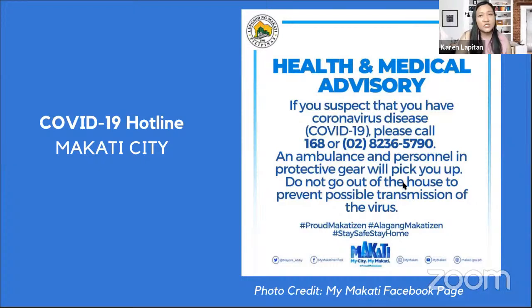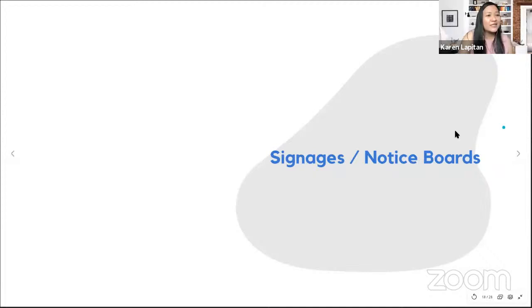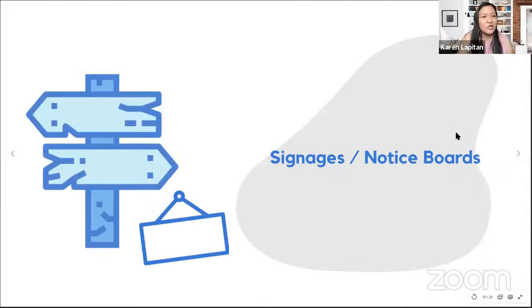Ito yung very reassuring for me, na pag may problem sa'yo, andyan yung LGU. Hindi ako taga Makati, pero later baka yung mga taga Makati pwede mag-share. Kasi sa Pasig ko lang siya na-experience, yung isang neighbor namin noong May pa yata yun, sinundo siya nung taga City Hall.